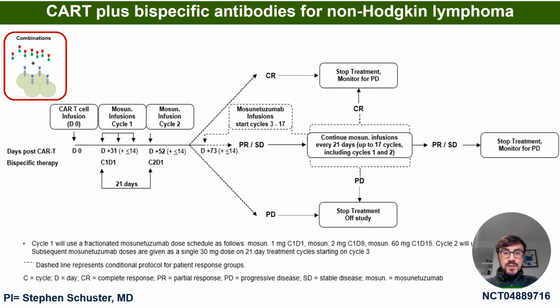I mentioned another possible approach that I think is promising, which is to combine CAR T cells with a bispecific antibody. You can see this trial here that is led by Steve Schuster at Penn, where CAR T cells are infused at day 0. At day 30, a bispecific antibody called mosunetuzumab, we also have a cohort for glofitamab, is infused. There is a first cycle, second cycle, then disease restaging. If the patient is in remission, stop treatment. If not, if partial response or stable disease, continue the bispecific, or finally, if the patient unfortunately is progressing, they are off study. And obviously here the concept is to target CD20 and CD19. The bispecific is against CD20, but also the idea is that the bispecific can potentially enhance CAR T cell function.